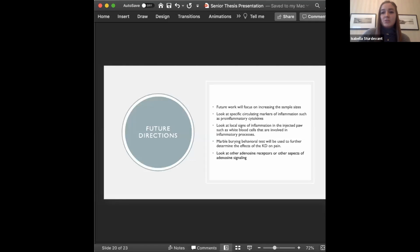So future directions will focus on increasing the sample size, specifically in the KD knockout group, to further investigate whether adenosine is involved in the effects of the ketogenic diet. We also want to look at specific circulating markers of inflammation, such as pro-inflammatory cytokines. A study on the inflammatory properties of the ketogenic diet found that rats on a KD exhibited lower pro-inflammatory cytokines than control. We could also look at local signs of inflammation in the injected paw, such as white blood cells that are involved in inflammatory processes.